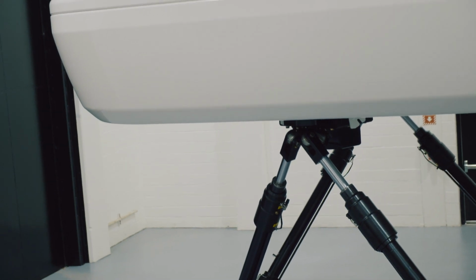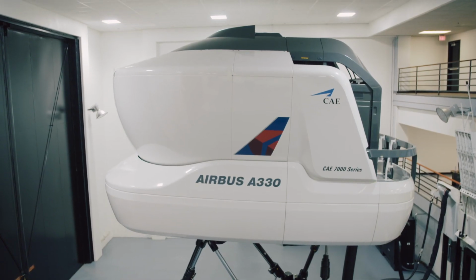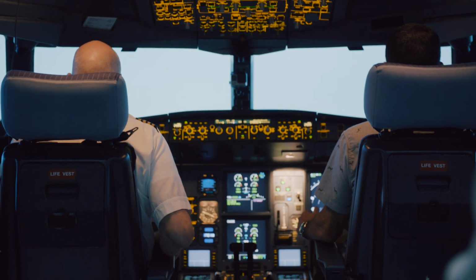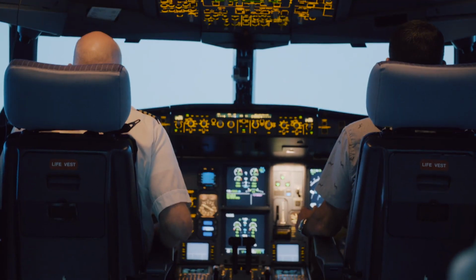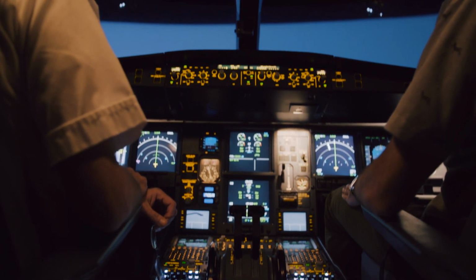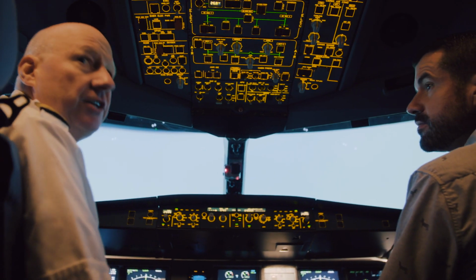Six actuators provide a full range of motion, and the forces inside really do feel real. You tilt the front up, and suddenly you feel like you're barreling down a runway and into the air. It's fun, sure, but it's their ability to simulate emergencies that's invaluable. George, could you give us, say, an engine fire?